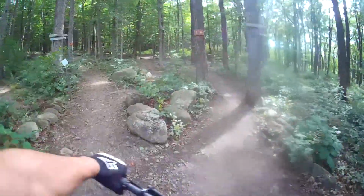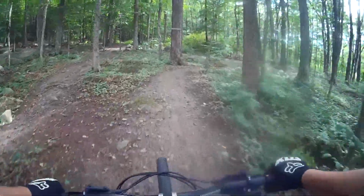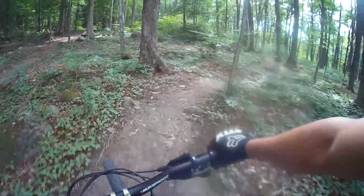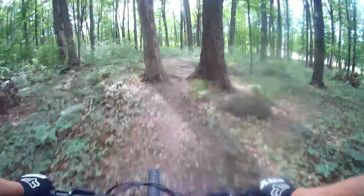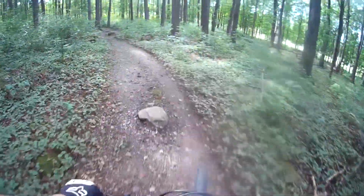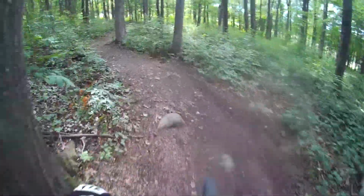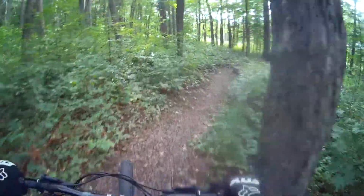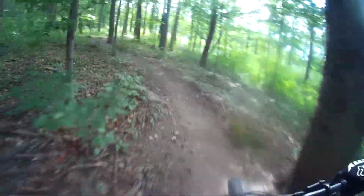So we'll stick to the right here. Stay on number one. There's a few rooty sections up here. There's some tight trees, followed by some rocks around the vicinity. So just choose your lines wisely, but it's fairly easy to pick them. It's great for beginners.